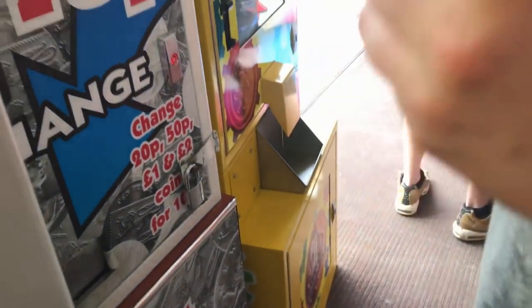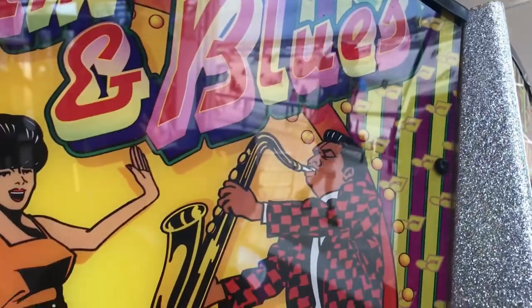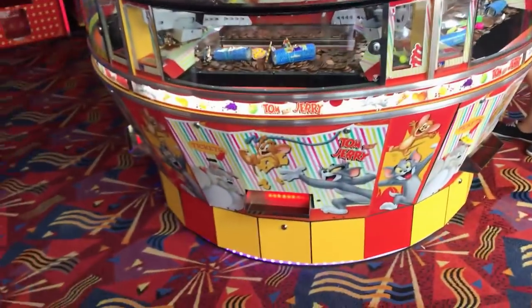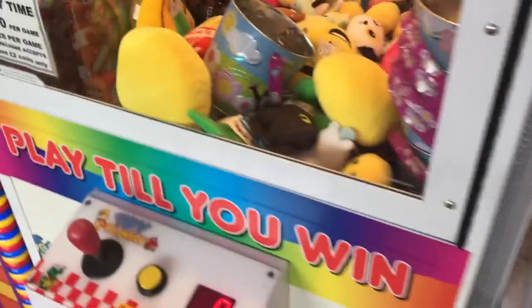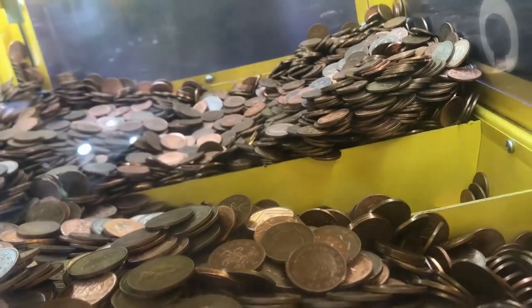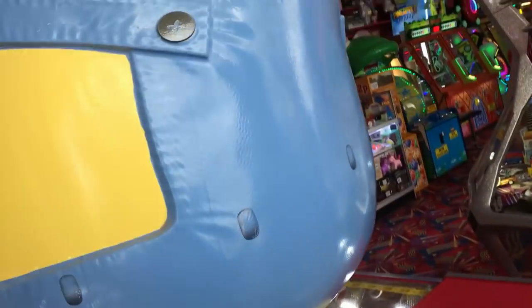I love this game, you always win. That one looks quite good. Guy is treading on a rat. What are you up to? Dragon. The most 2p's I've ever seen in my life. Do you want anything? Yeah. You're winning a minion.